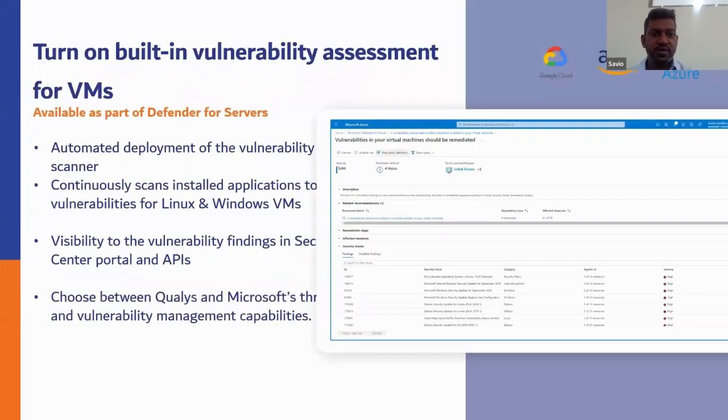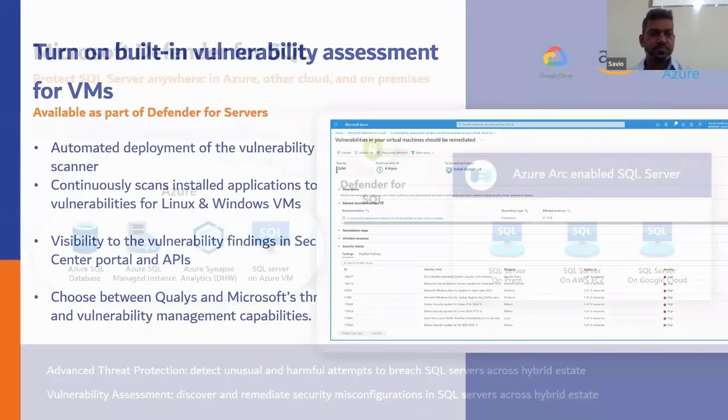Now, vulnerability assessment is something that you can also get from Defender for Cloud from the console itself. It gives you an automated deployment and a scanner where you can check the vulnerabilities on the virtual machine, and also get those findings in terms of the vulnerabilities found and what automations or tools can be used to address or remediate those vulnerabilities.